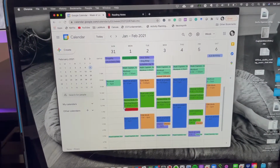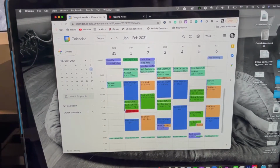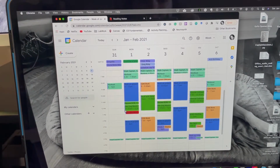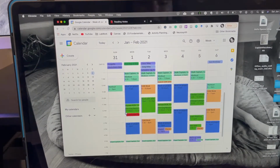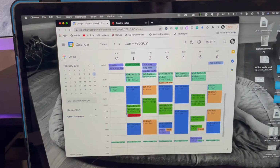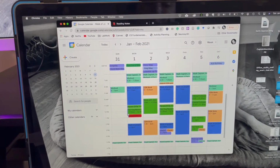I forgot to film myself making this, but this is what I did. I made my calendar with all of my work spots and all of the meetings that I have each week for this semester, and just went ahead and put all of that on my calendar so I don't ever have to think about what I'm doing on any given day. It's already set up for me and it's the same routine each week.